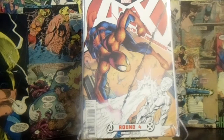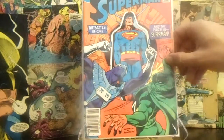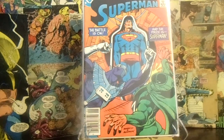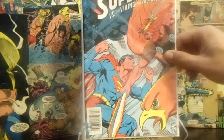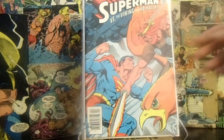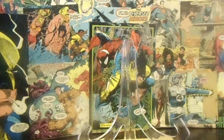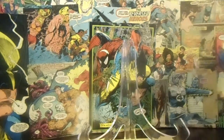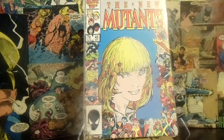Avengers vs. X-Men, round 4. Variant edition, that is the Mark Bagley with the Avengers edition. Here is Superman number 396. That's Superman 394 versus the Viking from Valhalla. New Mutants number 45, the anniversary border cover. Halfway done with that. Cool.